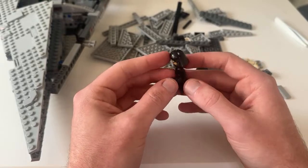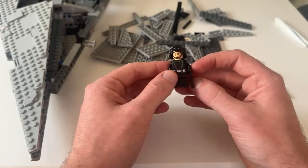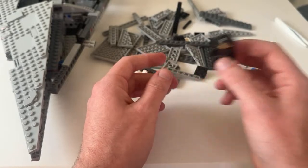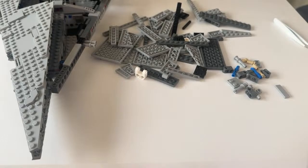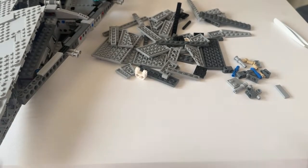Pretty solid. Getting close to that Cal Kestis. I assume he's going to be in the final bag, so I won't be able to get to him till next weekend, but he's in there. All right, we're going to put him to the side, and we're going to get started on this very tedious process. All right, so we're ready to start.